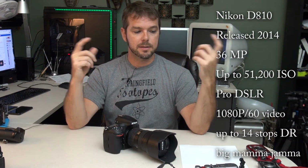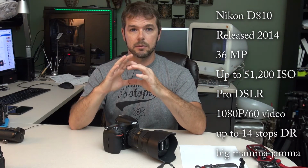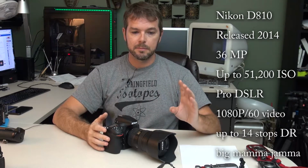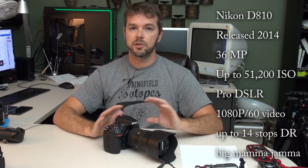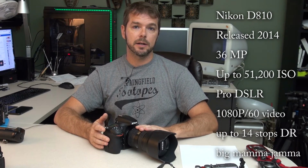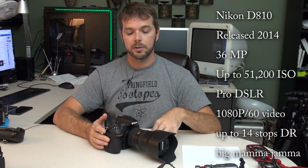Full frame is the same size that you would have in a 35 millimeter camera, so all the lenses work the same. So same megapixels, different sensor size, the pictures that came out of that were just so much better. From there, I went to a D800, and that was a jump from 12 megapixels to 36 megapixels.